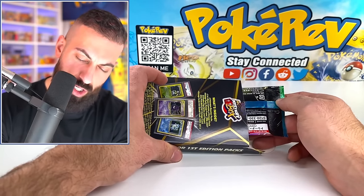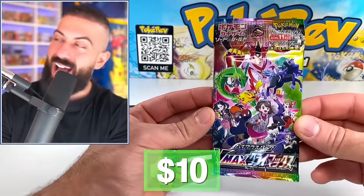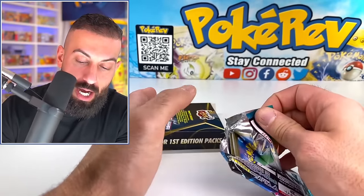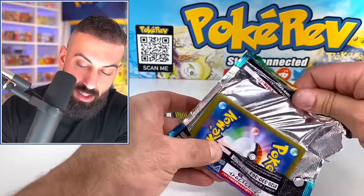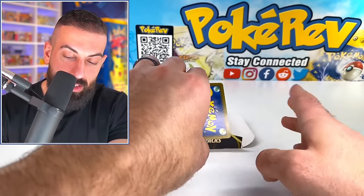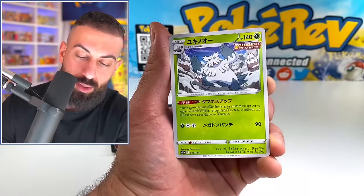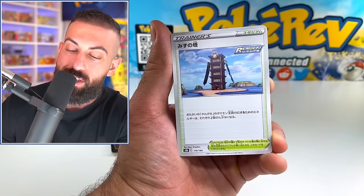Can we make up for it? What is this? Oh, my God. Yes, we're going in, baby. Imagine we got a God pack within a God box or something like that. So this is VMAX Climax. And we're starting off with the Fire Energy. We got Charmander in there. Let's see if we get some craziness. Come on. Let's see if we get some craziness in here.